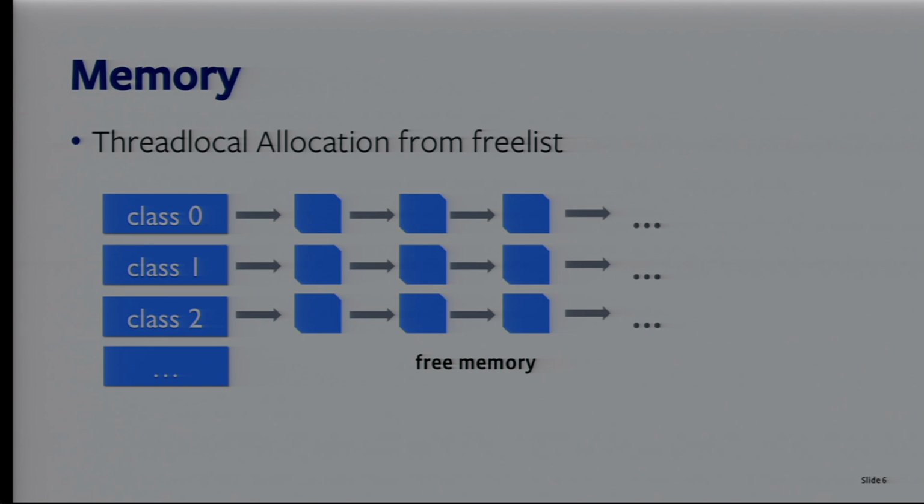So these class sizes would be things like 8 bytes you're requesting, or 16 bytes, or 32. And you could break these up however you actually wanted. This is just an optimization, a tuning based on whatever your application actually needs. And then the free list allocator is literally just a list of things. These empty boxes here represent free memory that you can go and allocate.